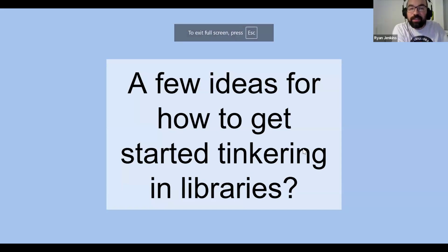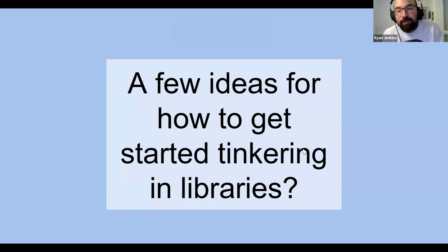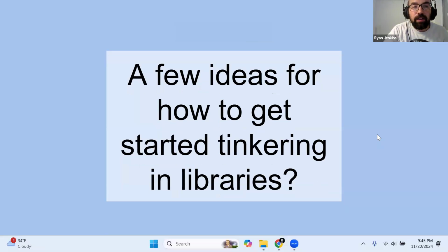Cool. Well, we have about 15 minutes left, and I'd like to do two more things. So maybe I'll just say quickly a few ideas for how to get started tinkering in libraries. Each one of these, I think we can really dive into, and maybe we'll have a chance to do a little bit more in the reflection. But these are just some thoughts.